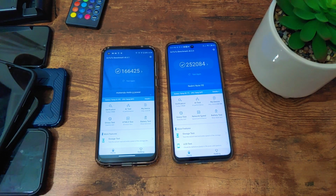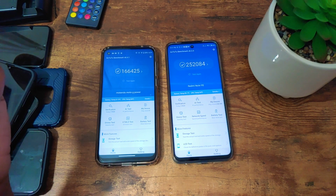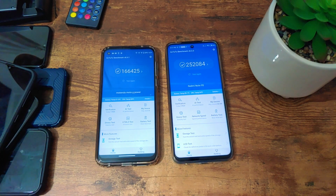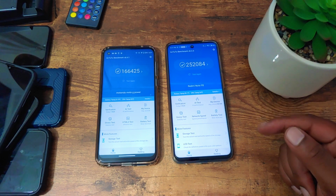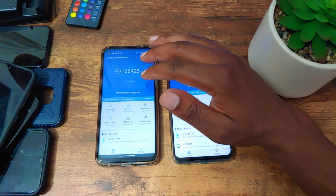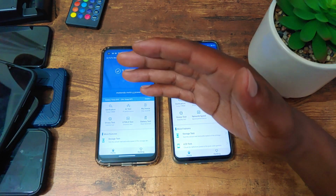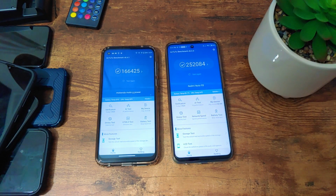You can see on the Moto G Power, we have a score of 166,425, while on the Redmi Note 9S, we have 252,084, which is about 100,000 point difference in between both devices here. So you can see what the Snapdragon 720 and the Adreno 616 is actually capable of in comparison to the Snapdragon 665 and the Adreno 610. Now, other things are factored in as well. Both devices have the same amount of RAM, same amount of internal storage. So, quite similar in a lot of different areas here.